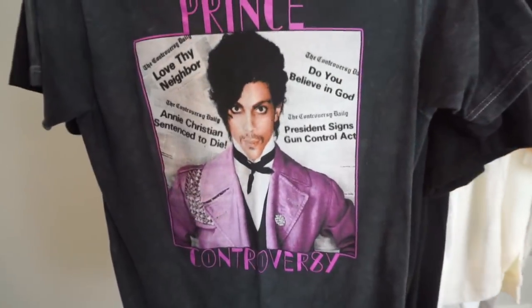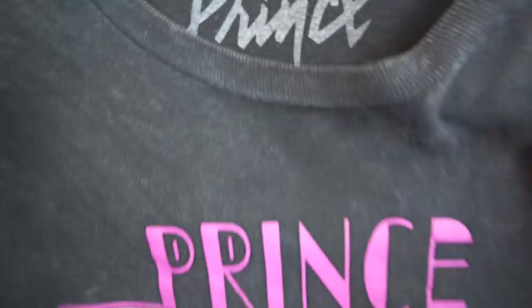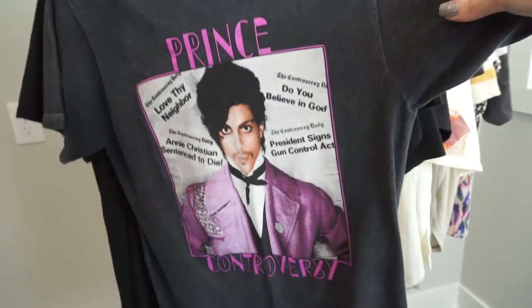Found a Prince tee, Prince, and it's got a bunch of great stuff on it. It's super soft. It says size large, but I think it's either a kid's or a women's because it did measure a little small. I'll probably list that one at $35.